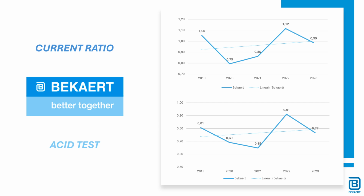First of all, we have the current ratio and the asset test. These are very similar. We can see the impact of the coronavirus in 2020 and 2021. After the coronavirus, we can see the ratios went up, and in the last year they went down a bit again, but that's not a problem because we can see that our trend line is still going up, and that's a good prospect for the future.